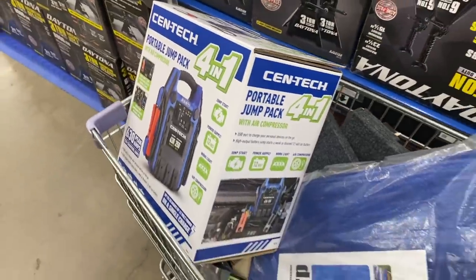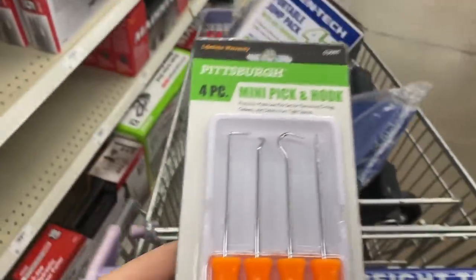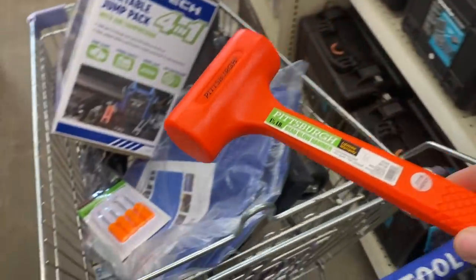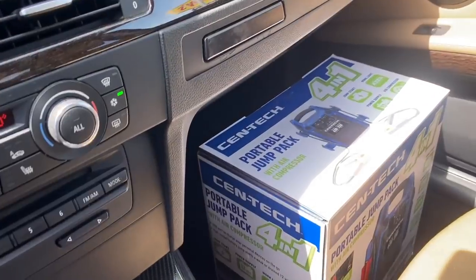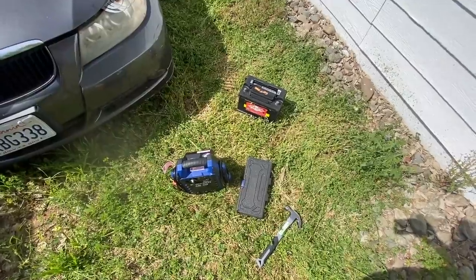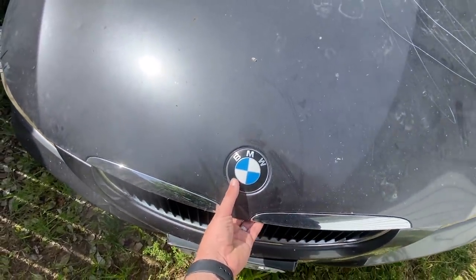And then we got our jumper, and some of these little things. These guys are amazing for literally anything when you work on BMWs. This mount, I ended up returning it just because it wasn't the same price as advertised. But anyway, we are heading back home and finally gonna give this our first try. For some reason, guys, this car is completely dead. I couldn't get power whatsoever to it.